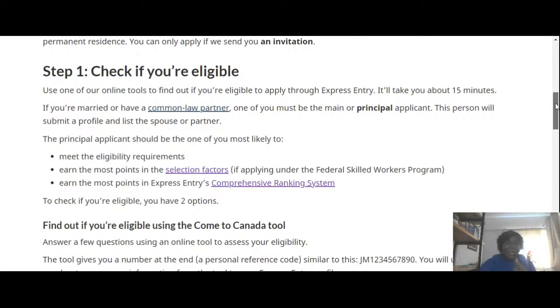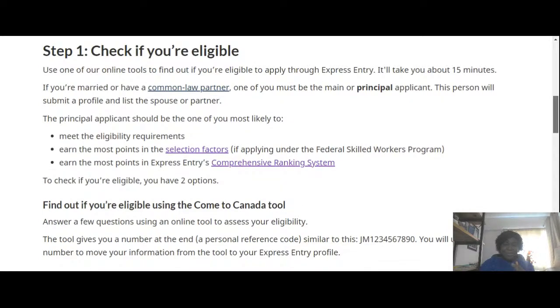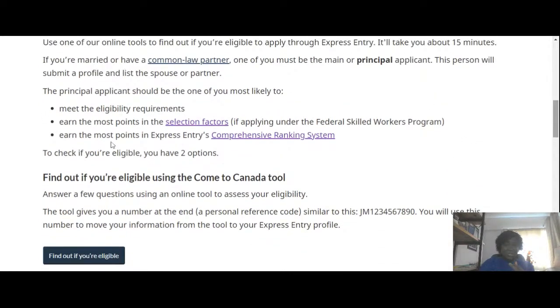Is that not so exciting? So exciting. So we already checked all these requirements, how to check if you're eligible, all those things. We've checked all of that, but you can still do this. And the most points in the selection factor, you can still select this and check your points here as well. And the most points in Express comprehensive ranking. These are 1, 2. You can click on this, select factor, this.